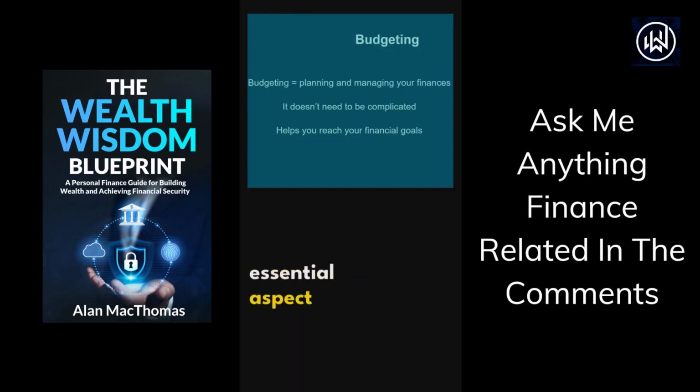Budgeting is an essential aspect of personal finance and it's a great way to take control of your finances and achieve your financial goals. So to start with, we'll have a definition of budgeting so that we know what we're talking about. Budgeting is simply a process of planning and managing your finances by estimating your income and expenses and making sure that you're spending less than you earn. It's a crucial step in ensuring your financial stability and achieving financial success.